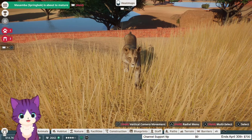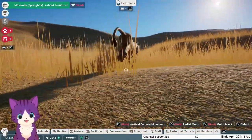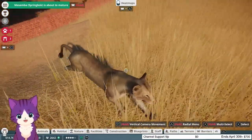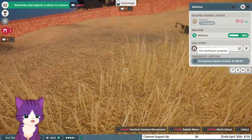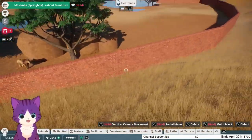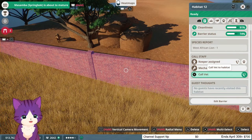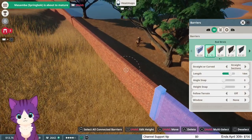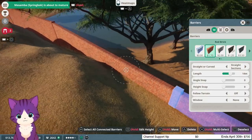It's because he's getting me to do all the work. Look at her. She's like, freedom is over that hill. I'm going to have to get her boxed up now. Right. I think I need to raise this wall, chat. It's not tall enough, apparently.